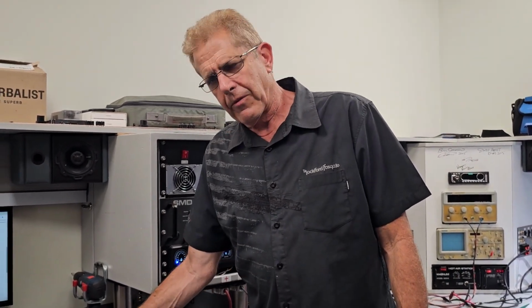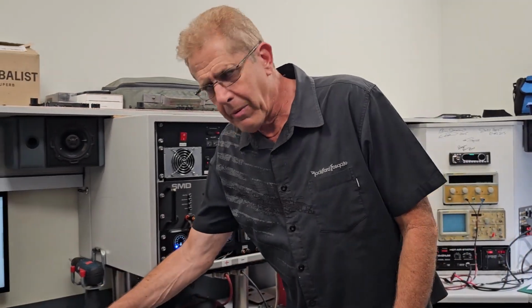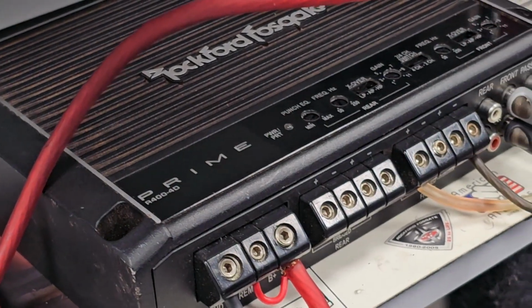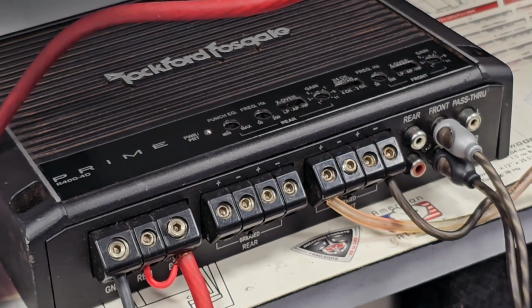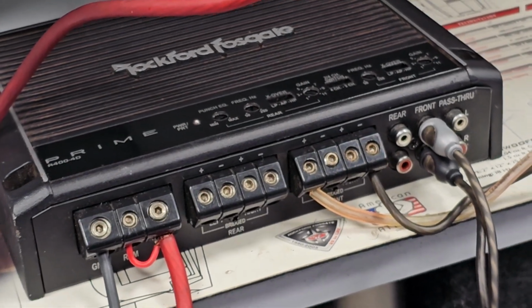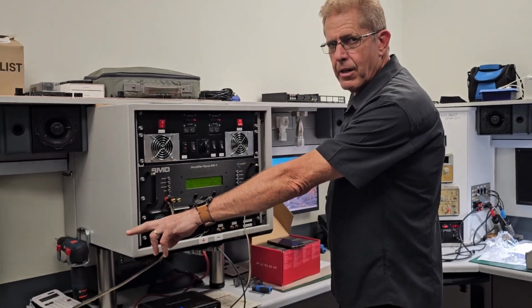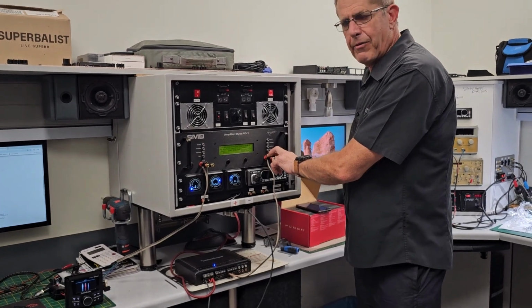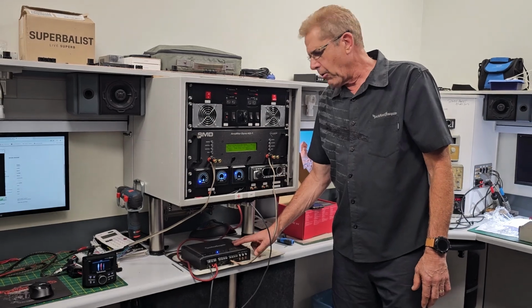But the purpose of today's exercise is to try and explain, well, how can that be 50 by 4? And this little guy, which is a 12-year-old amplifier, came in for a service, still running, is rated at 75 by 4 into 4 ohms. Now, we've got the amplifier dyno set up here. Left channel is playing the left front channel of the PMX2, and the right of the amplifier dyno is playing also the left front channel of this old 404D.